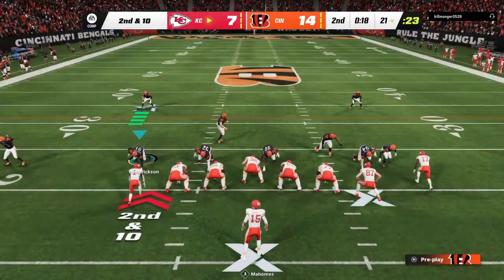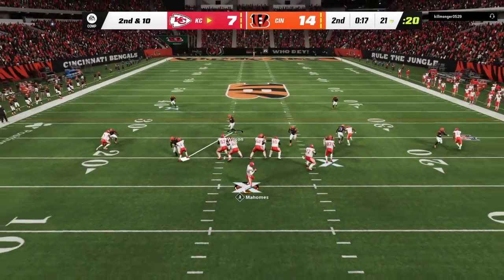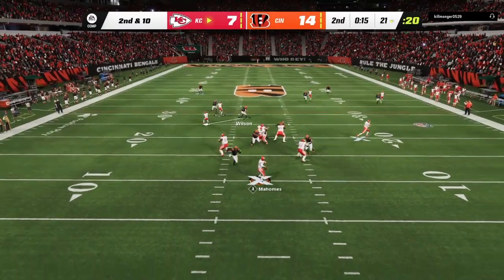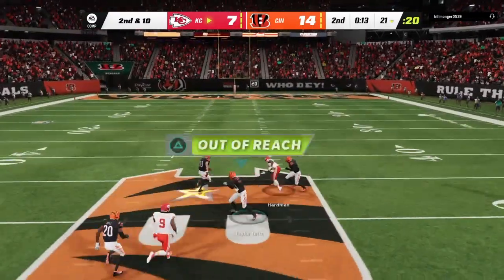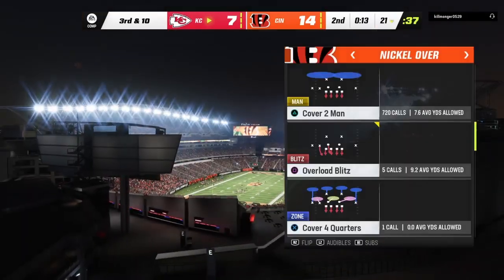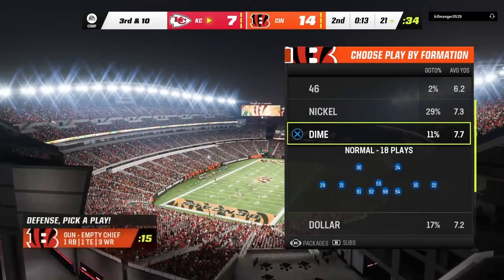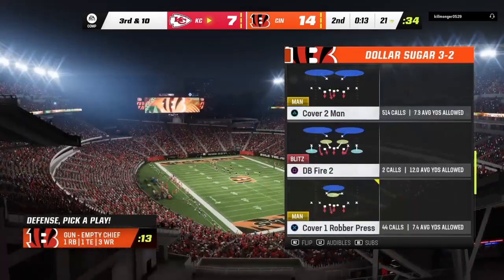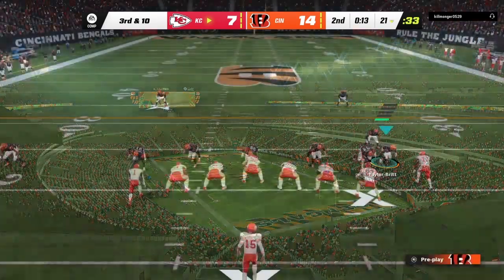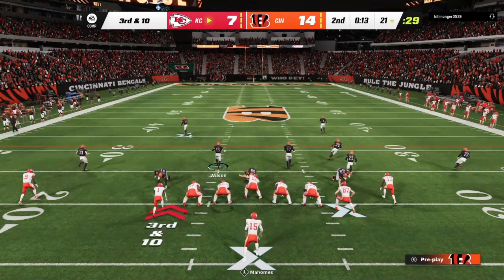After the incomplete pass, here now is 2nd and 10. To throw, it's Mahomes. And that's going to be incomplete. Good effort there trying to take a shot, but it's 3rd down. They gave it a shot with a deep pass, but it wasn't going to work there. And now there's less time for them to try and get 3 before the half. Let's see what they dial up on this next snap.